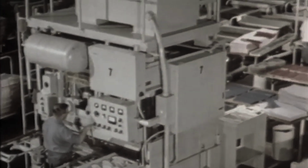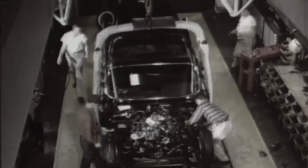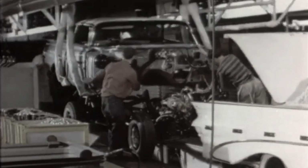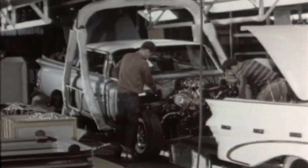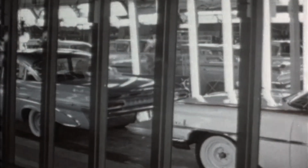Meanwhile, other workers started hooking things up. The fuel lines so gas could flow from the tank to the engine, the wiring for lights, signals, and the ignition, but also the steering column so the driver could control the wheels. Every part had to be connected by hand. If something was missed, the car wouldn't run right. Or worse, it could be dangerous. That's why the marriage process was trusted only to the most experienced workers in the factory.